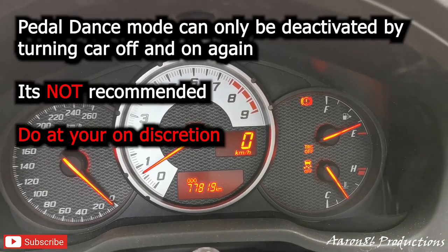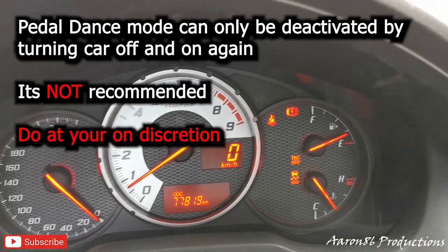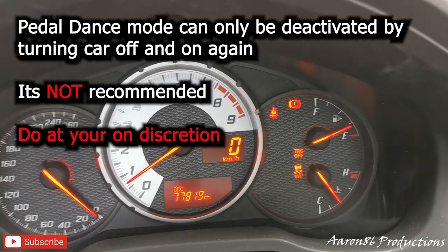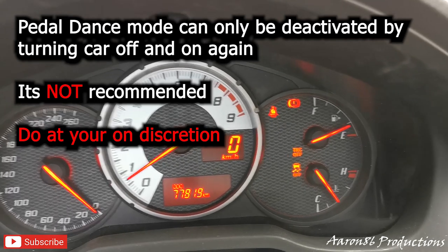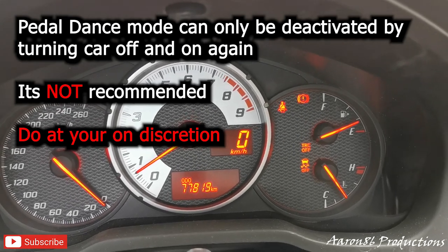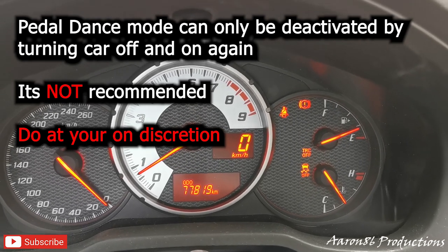So, how do you switch it off? If I press the traction control button, it doesn't switch off. Or the VSC control button doesn't work. It can only be turned off if you turn off the car and you start it again. That's the only way that you can deactivate pedal dance mode.